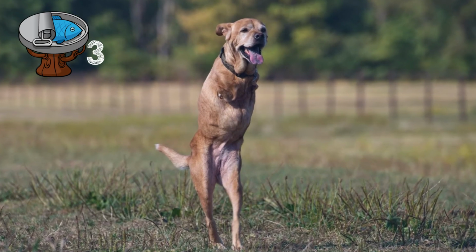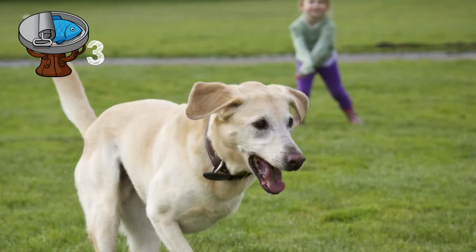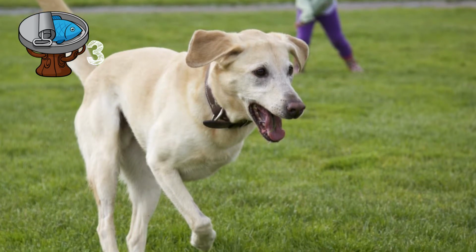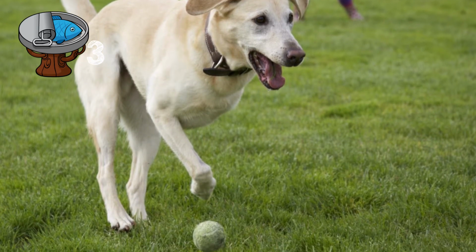Number 3. A lot of dogs do just fine after one leg is amputated, even later in life. It gets tricky if two are not functioning properly or are missing, but some dogs can adjust, especially if they are born that way and don't have the chance to experience life with all four functioning legs.